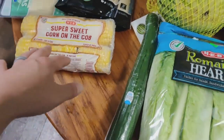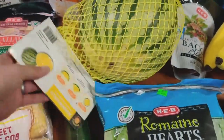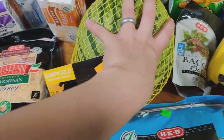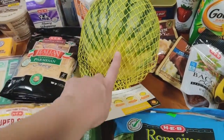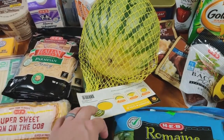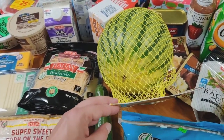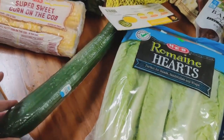We got a big yellow watermelon. It was expensive, but me and Garrett really wanted it. And I made sure I found the one with the big orange spot. That's what you're supposed to do, right? Or the yellow spot. It's all yellow. Because that means it sat there and ripened more, so it's sweeter. That's what I've always heard. Yeah, one big cucumber.